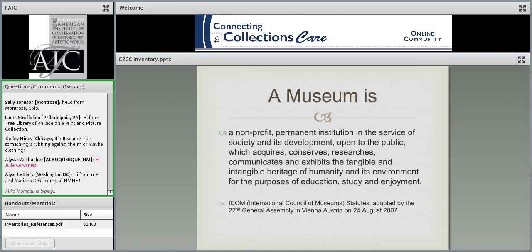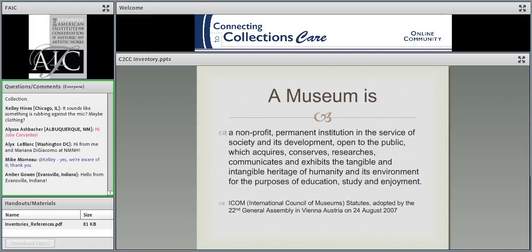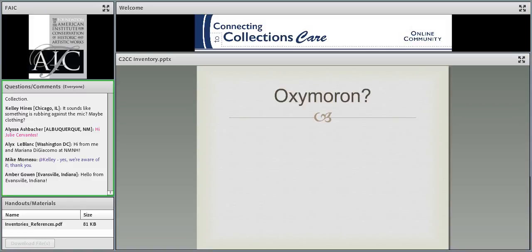Here's what ICOM says. A nonprofit permanent institution open to the public acquires, conserves, researches, communicates, and exhibits tangible and intangible heritage of humanity for the purpose of education, study, and enjoyment. So right off the bat, we see that there's an internal contradiction in what the museum business is all about. On the one hand, we're meant to give access to our collections. On the other hand, we are meant to safeguard them for future generations.